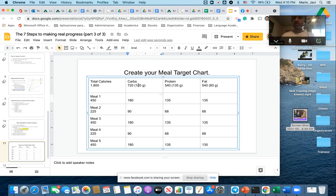Make sense? All right, let's do the same with the fat. We have 60 grams divided by 4. That's 15 in your main meals. So that means 15 grams of fat in your breakfast, 15 grams of fat in your lunch, 15 grams of fat at dinner. We're going to divide that by 2, 7.5. So let's say 8. 8 grams of fat in your snack number one, 8 grams of fat in your snack number two. So there you go, you just created the chart with your targets.